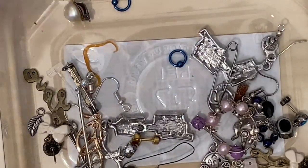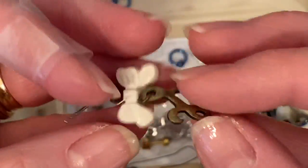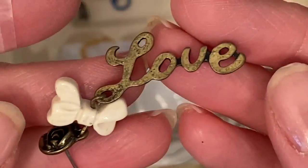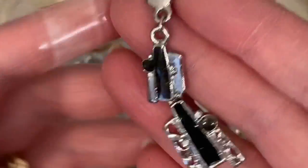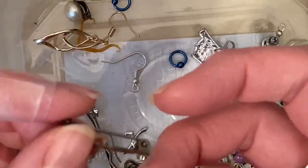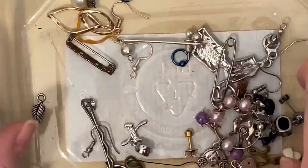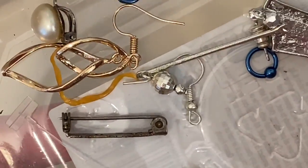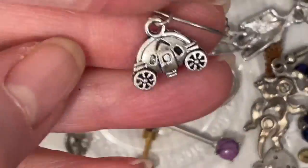It looks like it might be gold, but it's not. And this one will be a phone charm. That's rather strange, isn't it? Brooch back. Let's have a little closer look. That's a European charm. And that will be a charm, as will that one.